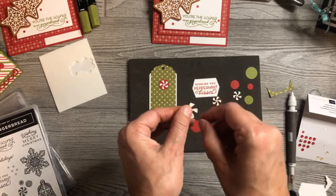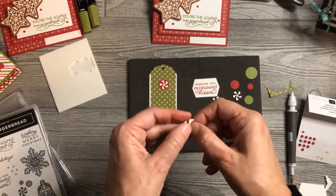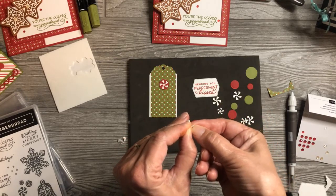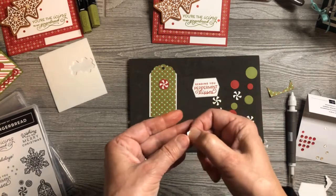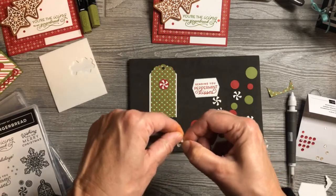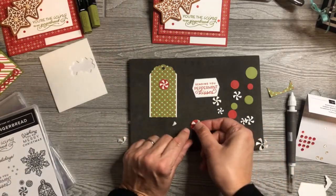Looks like this one hit a seam too. With these candies, it's really important to make sure that I have the adhesive all the way out to the edge, otherwise it's going to flip up. And on a gift tag, gift tags are going to bump into other packages and stuff. Okay, this is driving me crazy. All right, I'm just going to go ahead and put this down.